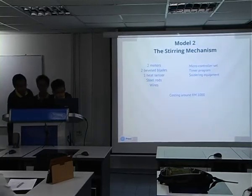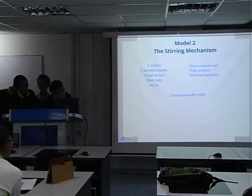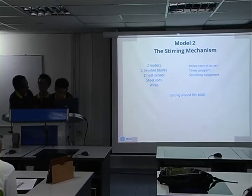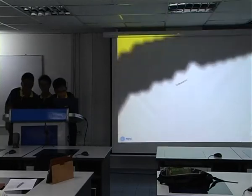For the second model, it is for the stirring mechanism. This mechanism we will make by using 2 motors, 2 bevel blades, 1 heat sensor, a few steel rods, some wires, and also microcontroller set, timer program, soldering equipment, and so on. The cost will be around 1,000 plus.